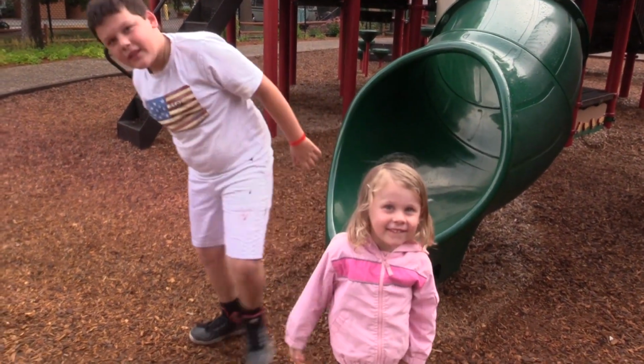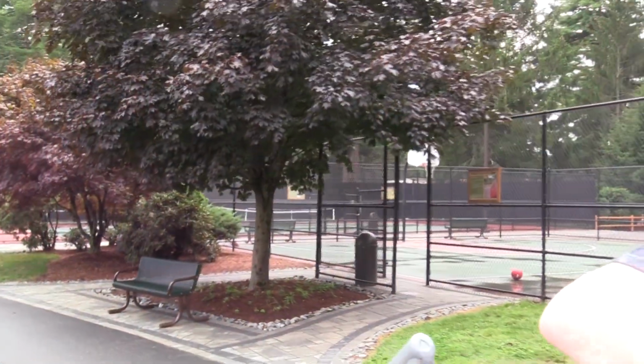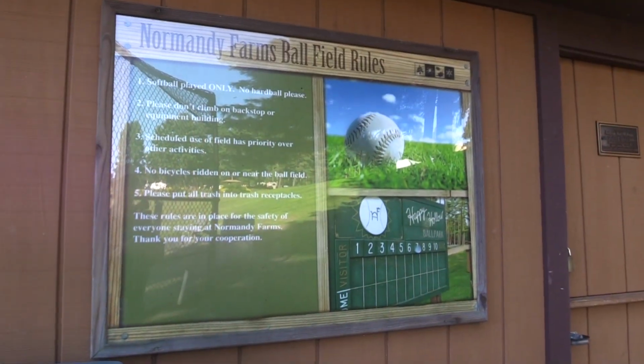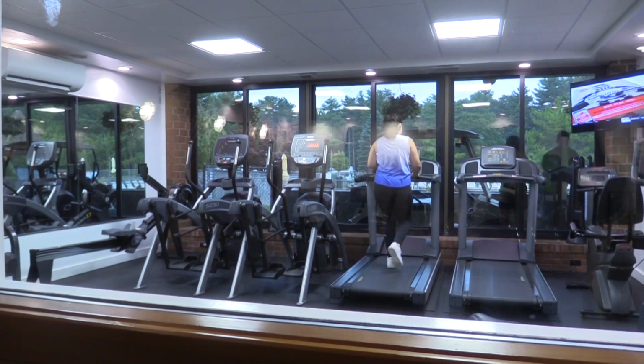We've got a basketball court, 2 playgrounds, 2 softball fields, volleyball, horseshoes, bocce. I could go on and on. We've got hot tub and sauna. Hot tub and sauna, correct. A fitness center, the heated pools. 2 of them are heated, so we have the outdoor heated pool and we've got the indoor heated pool.